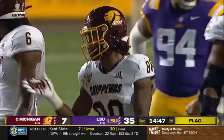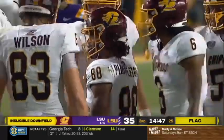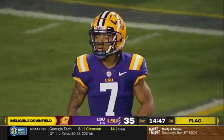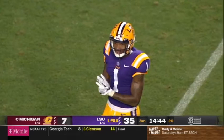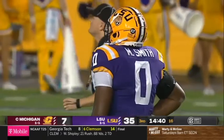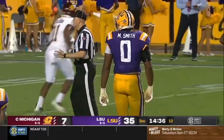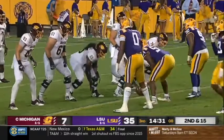It's another thing when you look left and you see number 7, Derek Stingley, and then you look right and you see number 1, Eli Ricks. I mean, those guys don't really give you opportunities very often. Or you look at the defensive line and you see 0. Yeah. Mason Smith, who's now bumped out to the end at 6'6", 292. First 0 in the history of LSU's program, and that is a big number on a wide jersey.